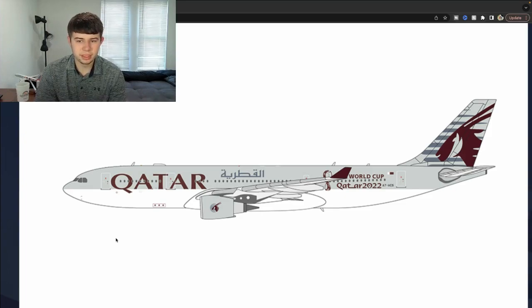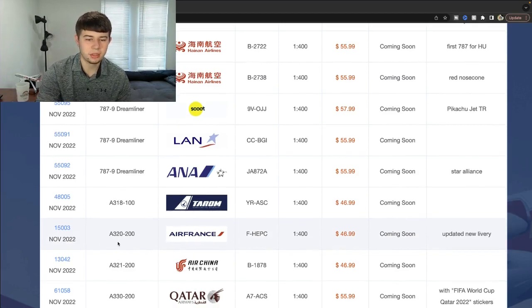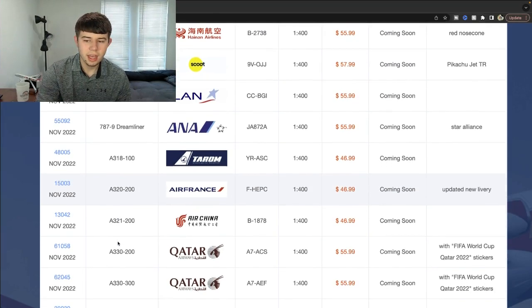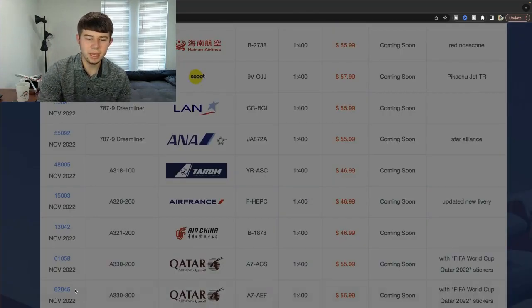Pretty simple livery overall, and I think it looks really good. Now, I believe they haven't done a normal A330 yet, so maybe that will be either A, the next one, or B, in a separate release at some point, but let's see what the next one is. It's going to be pretty interesting, but I'm kind of feeling like it's going to be a normal one. This one is actually not. This is an A330-300. What a bamboozle right there.